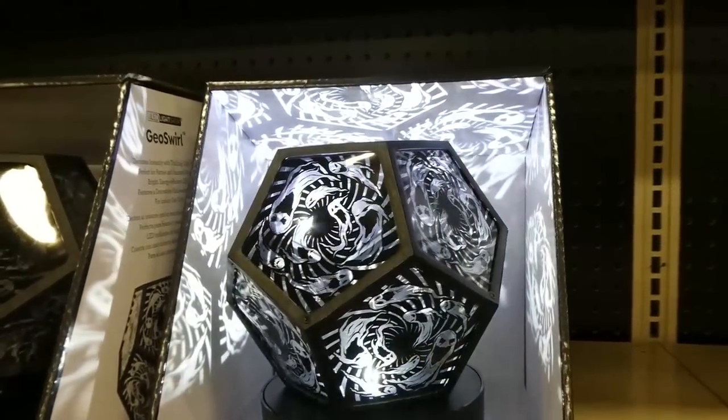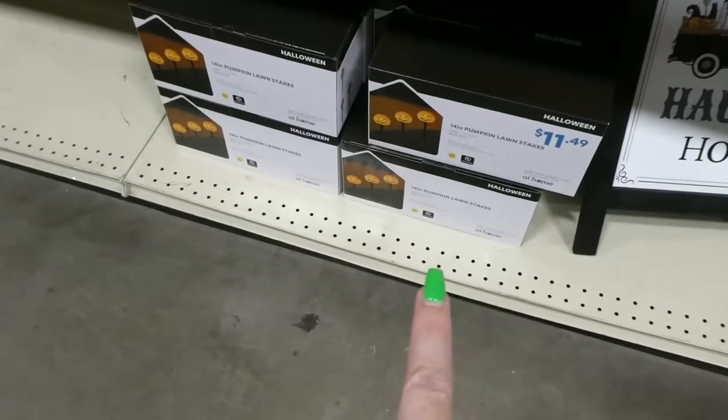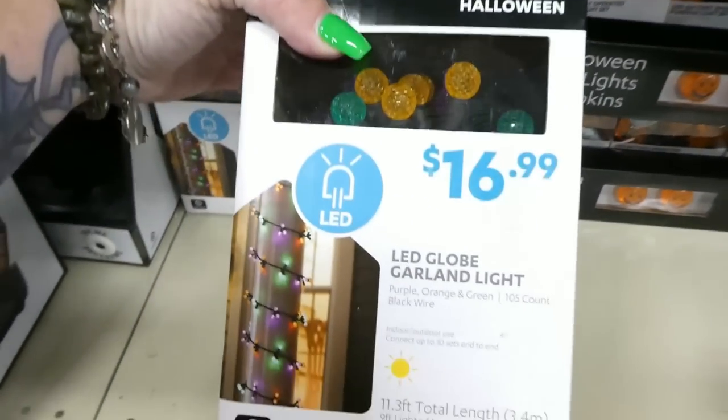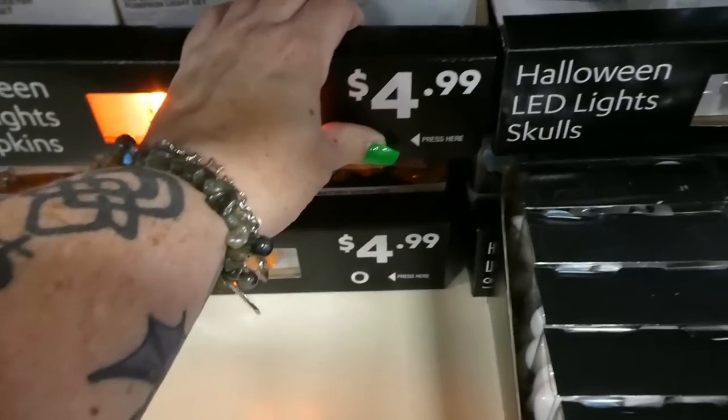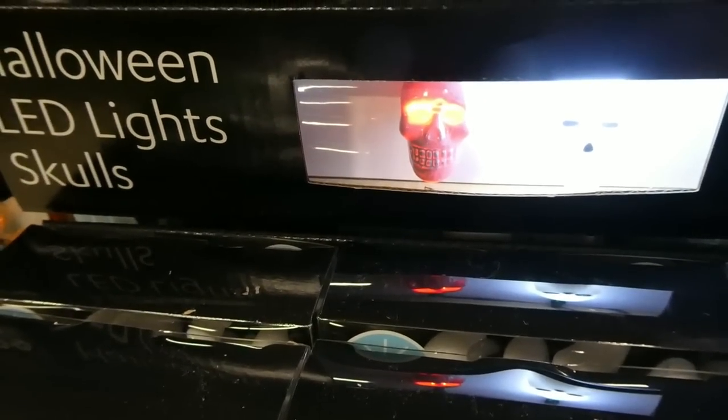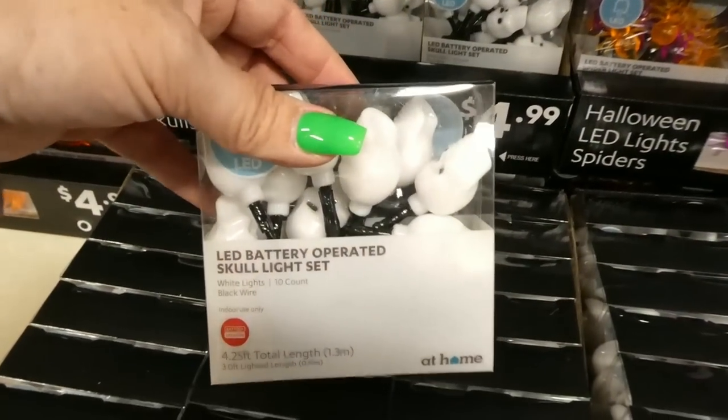Cool. That's really cool. We've got the little Halloween yard stakes. These like LED globe lights for $16.99. These are just precious right here. Oh my gosh. $5? Okay, but the skeleton ones are where it's at. Do I get the white glowy skeleton or the one with the red eyes? Oh, I can't choose. I'm gonna go with the white ones. I might regret this later, but I'm gonna go with the white ones.